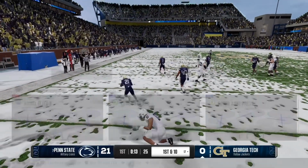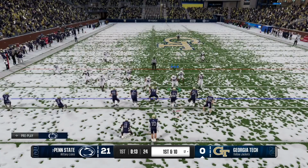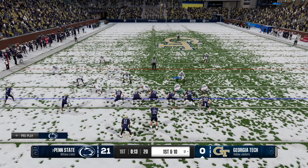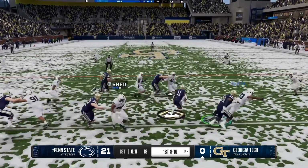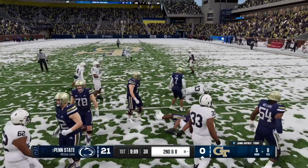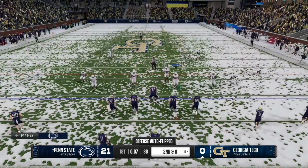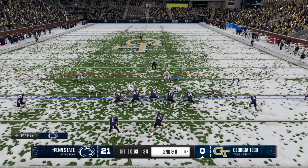Well, they didn't let him get loose for a big return, but he still made the big play, and they'll take over at the 17. And the offense takes the field eager to go back to work. From the gun, they'll like the middle. Able to pick up a couple before he's dragged down at the 19. Picked up 2 yards on that last one. They need 8 on second down.